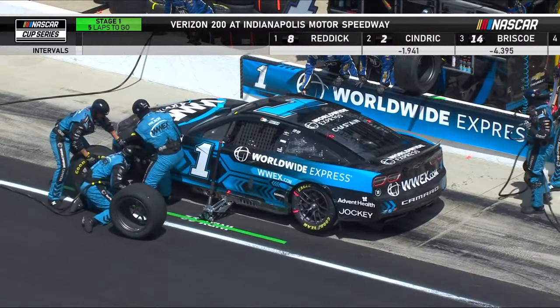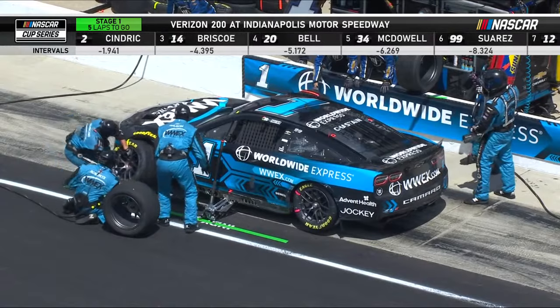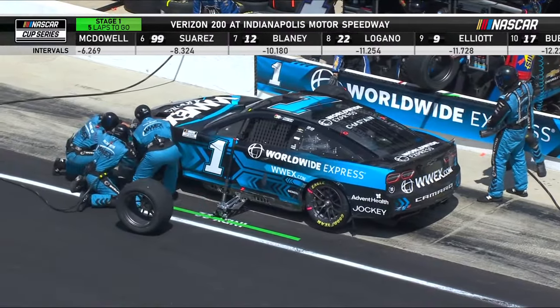Yeah, they're going to take a good long look at that left front. You see, I think they tried to put the tire on. They decided to take it back off. You know, make sure your damage is fixed. You shouldn't lose a lap here.